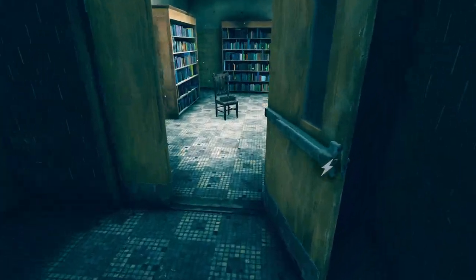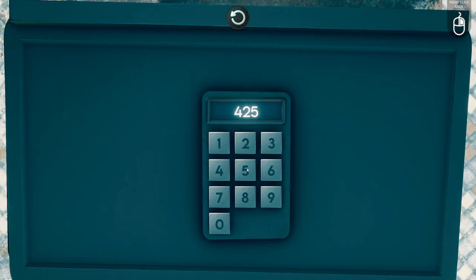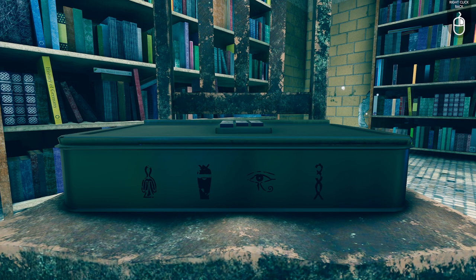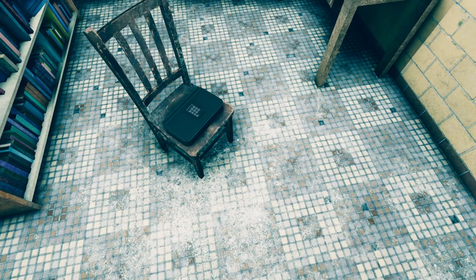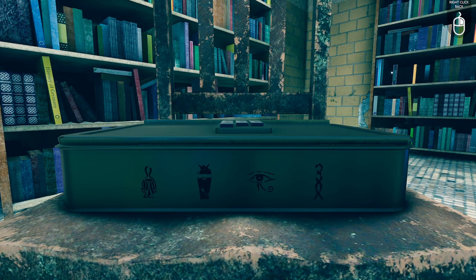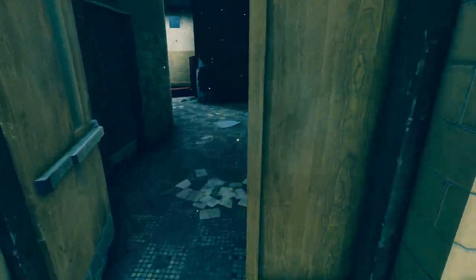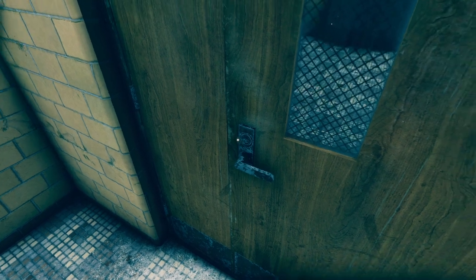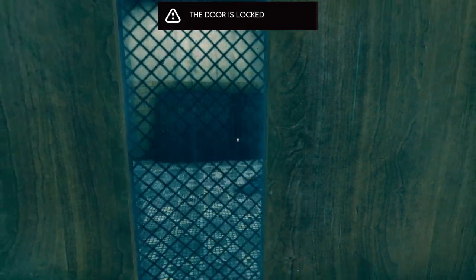4, 2, 5, 3, perhaps. I was really hoping that would be it. I'm cracking out the pen. So I'm gonna do P for person, V for vase, E for eye, and R for ribbon. Honestly, this probably is what we're supposed to get through this door right here. I'm gonna write down what I think it is, and that's the second locker.